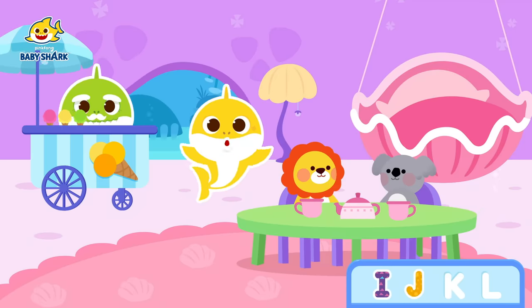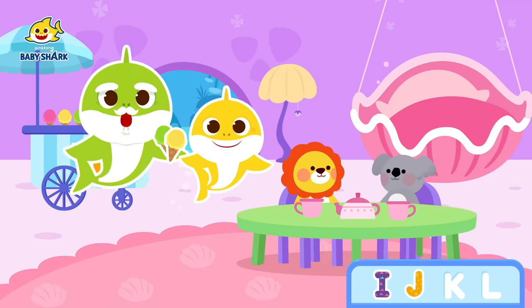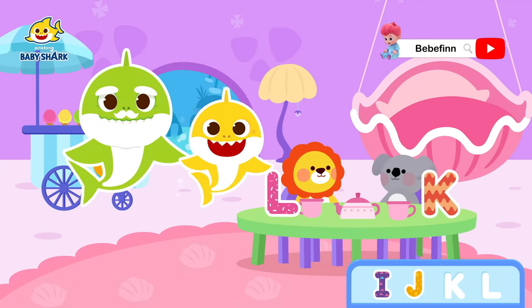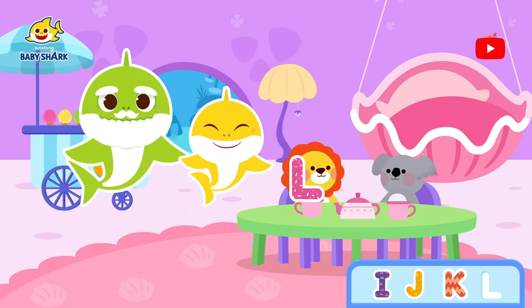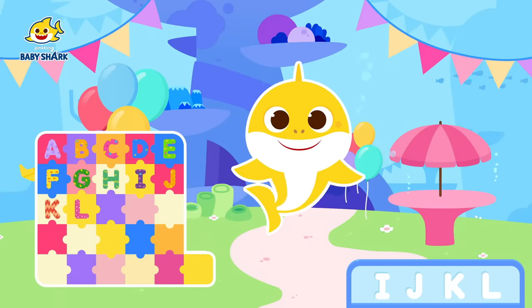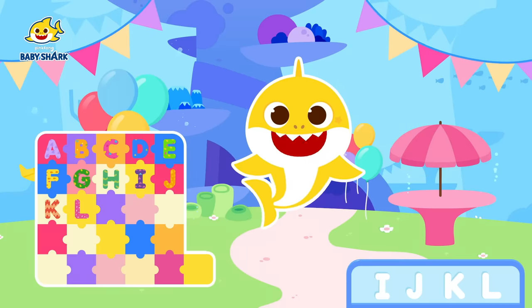Now where could letters K and L be? Dolls, have you seen the letters K and L? Wow, we found it! The koala doll gave me the letter K, and the lion doll gave me the letter L. That was fun! I-J-K-L. Oh, we didn't check the bathroom yet. I'm sure there's something in the bathroom, too.